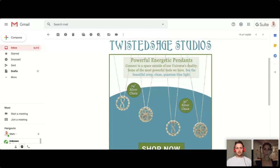Sure. Or the name of the studio is Twisted Sage. I would put a big header, and then within the green box, that could be your subheader to describe a little bit better what you're selling. And then other than that, I think you have a call to action. It's pretty simple in that respect.